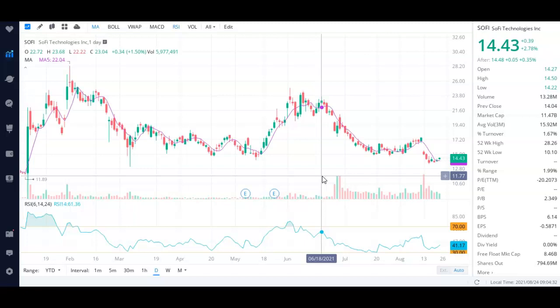And I think that the stock is a little too cheap at these price levels, okay? So I think it's an interesting buy. So that's my second pick, SoFi.